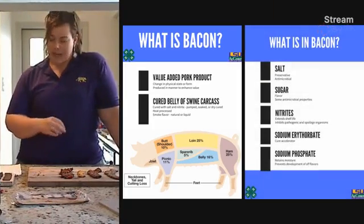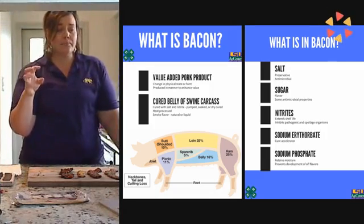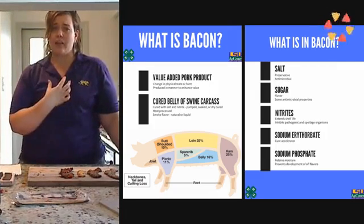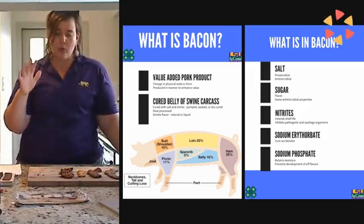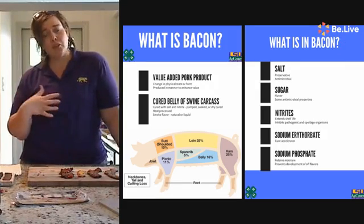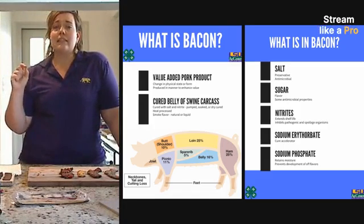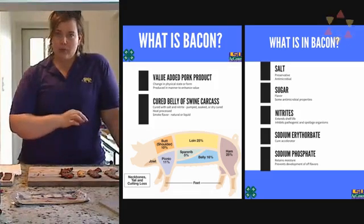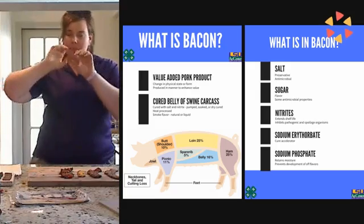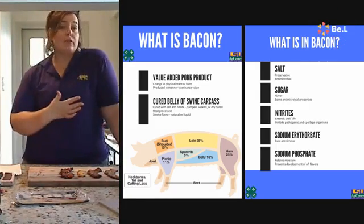There's a lot of different types of bacon. There is streaky bacon, which is what we know here in America, that very normal, everyday bacon. There's also pancetta, which in other places is cured but not smoked. It's typically the belly and it's been rolled up into a round. Same thing, but it's not smoked.